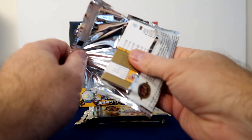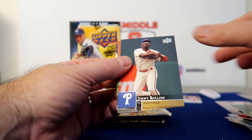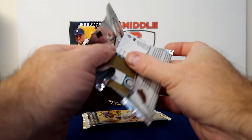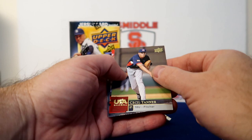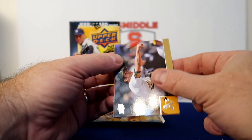Soriano, Jones, Rogers. Oh, there we go. Derek Jeter, Star Quest. Not a rare insert, but still cool to get a Jeter. Mariz, Rollins, Zito, and Cabrera. Gall, Kepinger, Cecil Tanner, second USA card, documentary card. So is it Halladay? No. Myers. Brent Myers. Rickie Weeks.